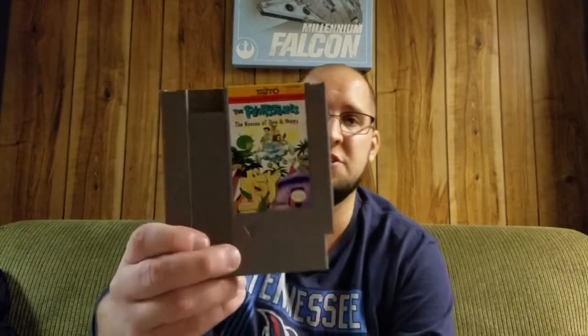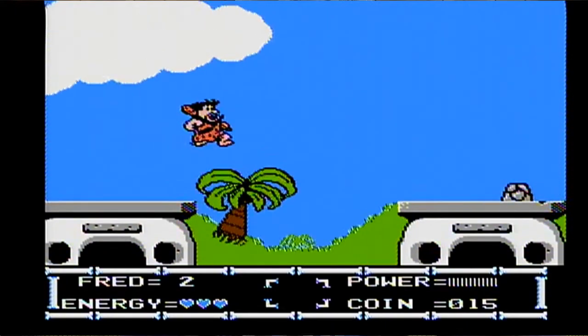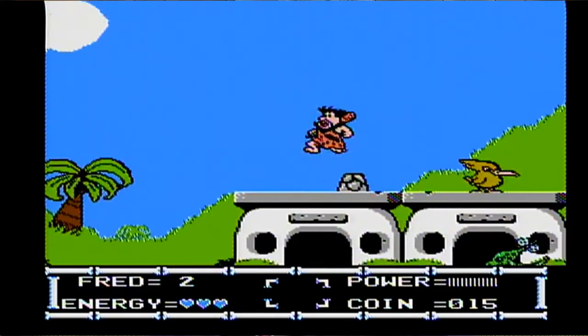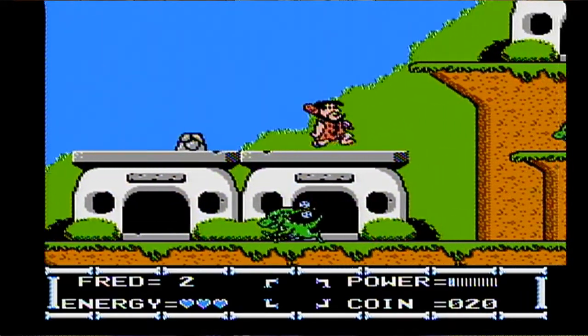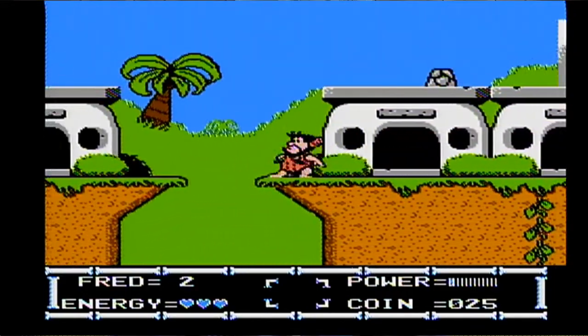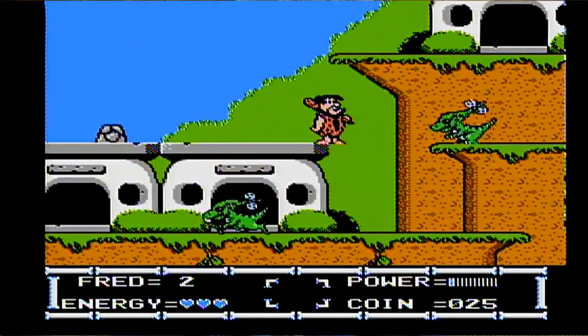And then last NES games, the Flintstones, The Rescue of Dino and Hoppy. So this is a fun little platformer from Taito. I've never played Surprise at Dinosaur Peak, but I think it's similar to that game. Graphics look great, music's good. It's pretty challenging, but you go around hopping around. You can grab onto ledges and actually pull yourself up, which is pretty cool.